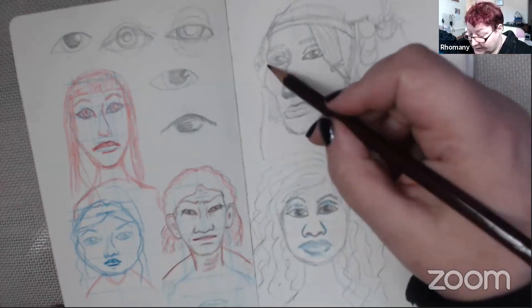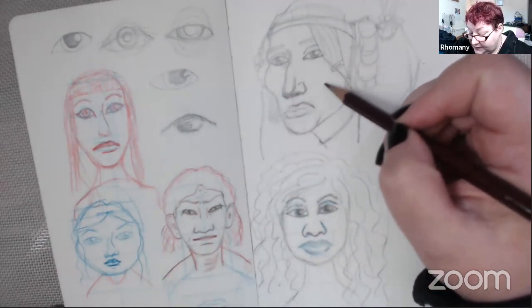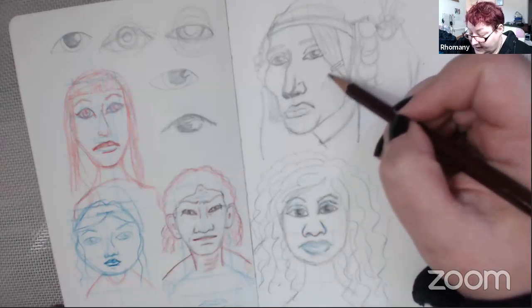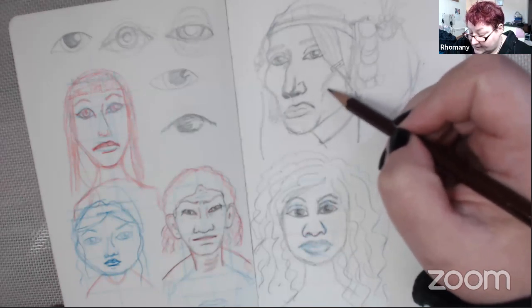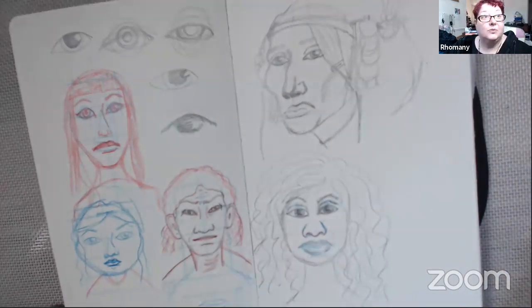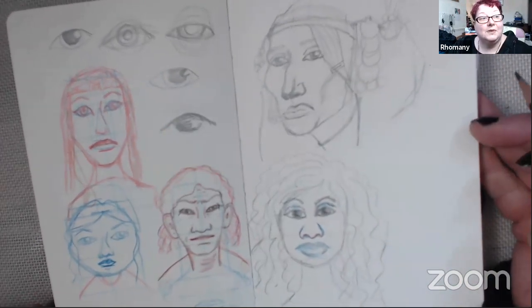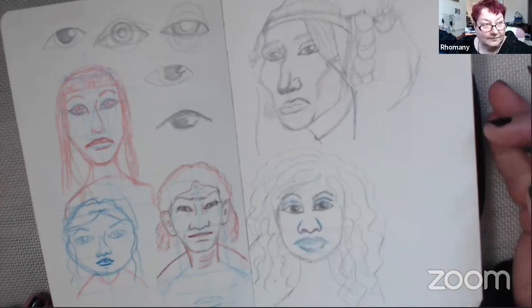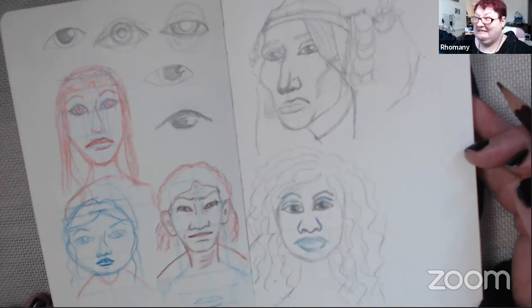The other thing is, with this cheek being so defined, it looks weird if you don't define it on this side. So you're going to have to put in at least a bit of shading to indicate that her cheeks are the same on both sides. Otherwise, it's going to look weird. See, now she looks like she's got a face that actually could be a real face. Yes. Cody's already done that.